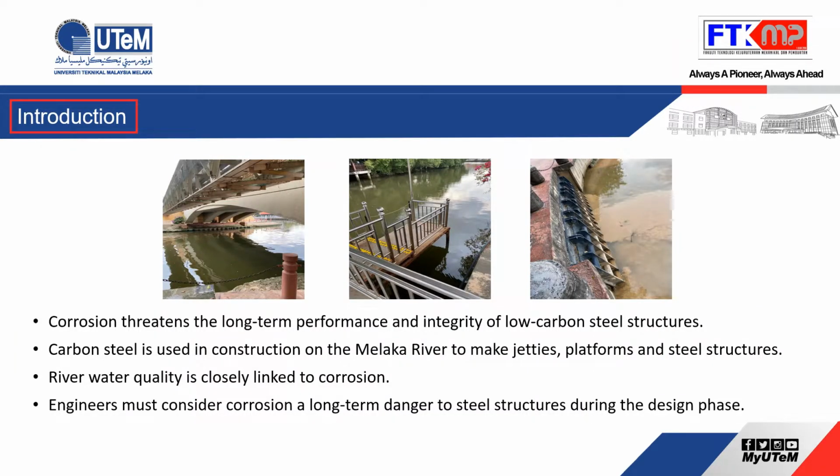In the Malacca River, corrosion threatens the long-term performance and integrity of low-carbon steel structures. In this study, we chose low-carbon steel substrates because many structures built in the Malacca River use low-carbon steel, for example jetties, platforms, and steel structures. Other than that, river water quality is closely linked to corrosion, so in this study we will look at the water quality of each study area we have selected. Therefore, engineers must consider corrosion a long-term danger to steel structures during the design phase.